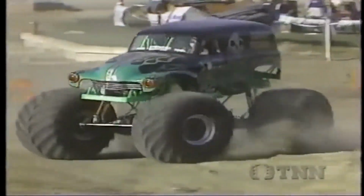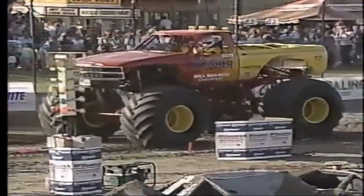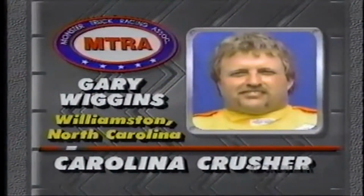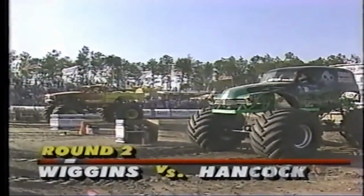Yeah, and he'll be taking the fast loser on from round 1. That would be the Carolina Crusher with Gary Wiggins. Of course, Gary really pressed Andy Brass in round 1. In fact, he had the nose up in the air doing that wheelie across his finish line. Had the nose been down, he may have knocked out Andy Brass. There's a good look at Gary in the Carolina Crusher. He takes on Lyle Hancock in the near lane, in Grave Digger.